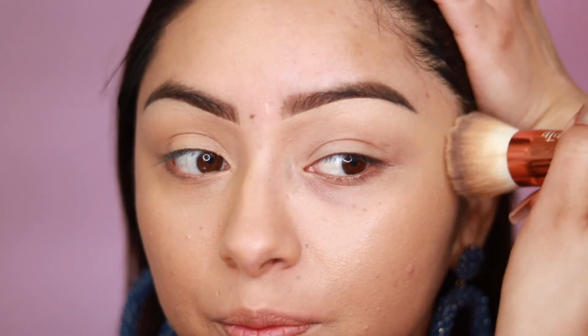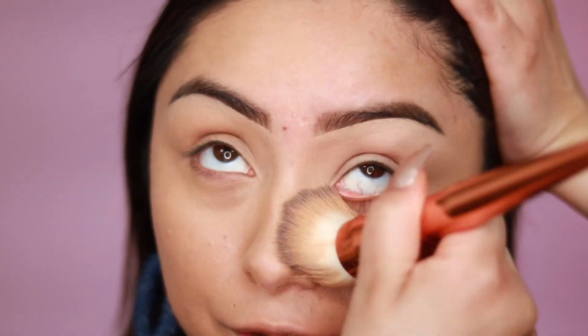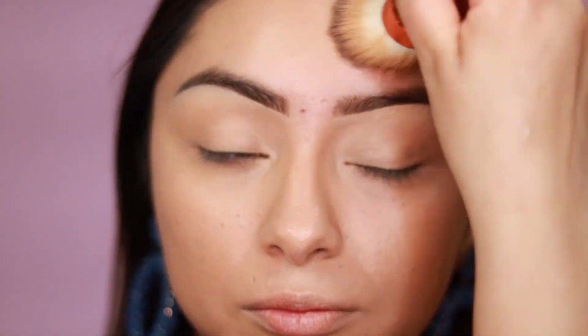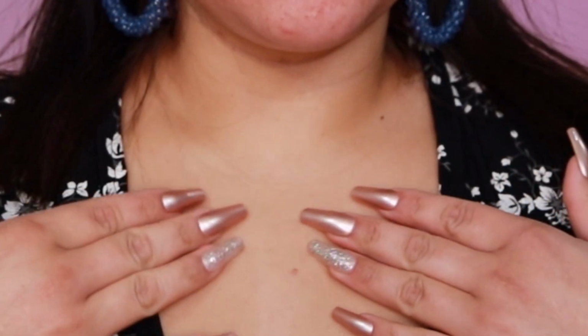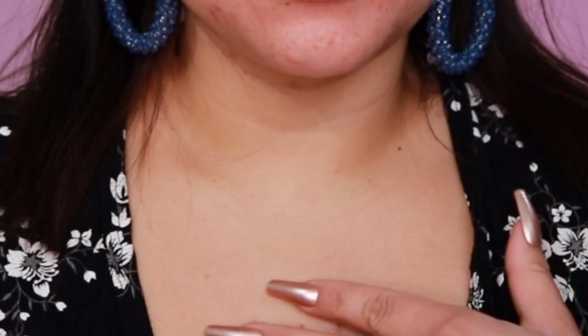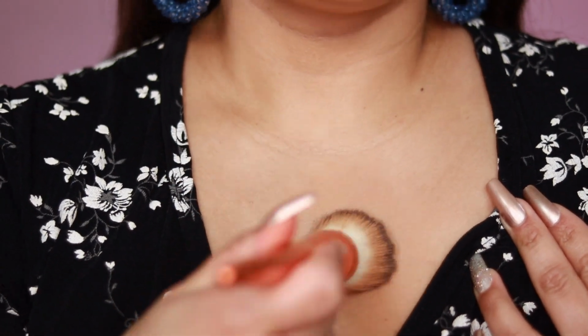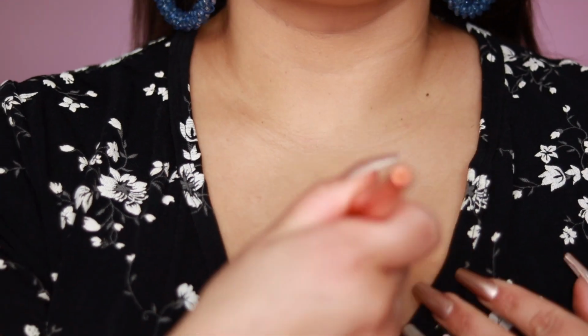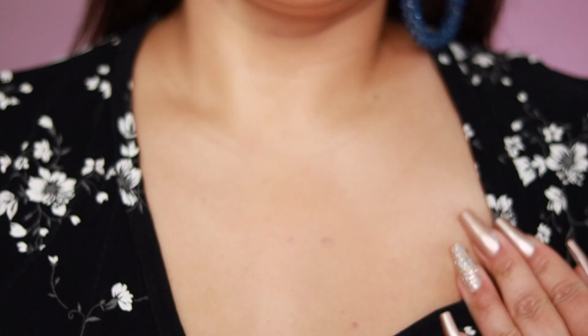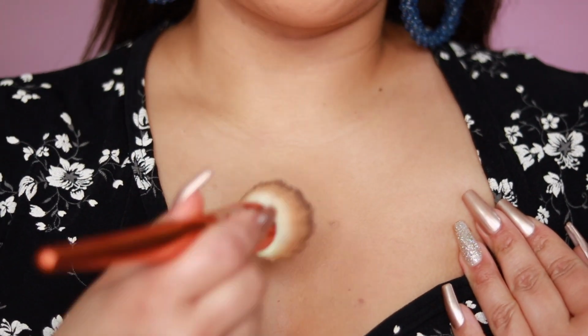Let me just do the other side. So the same exact process of just applying it everywhere. You guys saw that I had that chest acne on my chest, obviously, and I'm trying to cover it up with this foundation, and you can still see the acne right here. See? And that's without applying any color corrector.